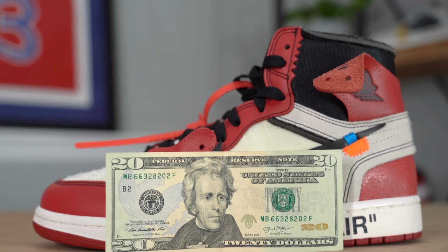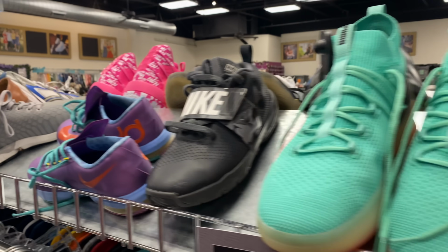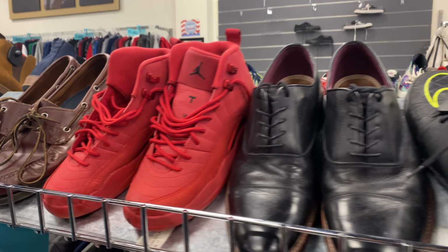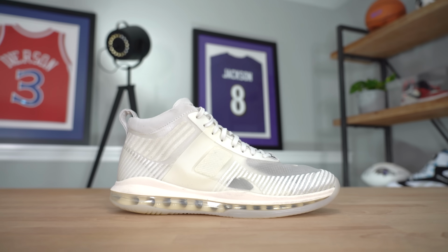To give you guys an idea of how this series works, we started off with just a $20 bill and we're slowly buying and trading our way up to a pair of Nike Mags worth around $15,000. And the way we've been building towards that goal so far is that we've been going to thrift stores, buying sneakers for mad cheap, and then cleaning them up and selling them for as much money as possible.